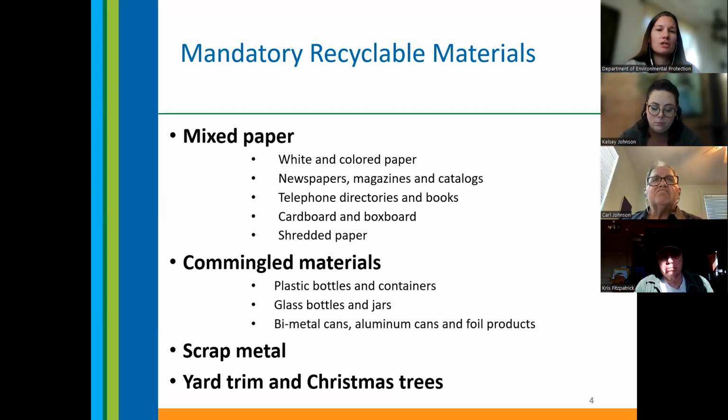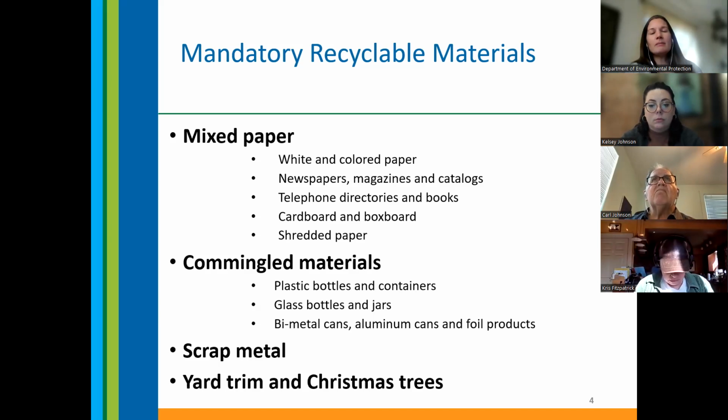Commingled materials, which when we say commingled, we mean plastic bottles and containers, glass bottles and jars, and then bimetal cans. So things like soda cans, soup cans, foil products, all those types of things are also required to be recycled at your facility. Scrap metal, and that's different from metal in that it's things like small appliances.